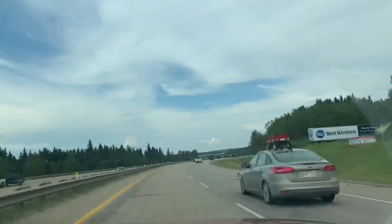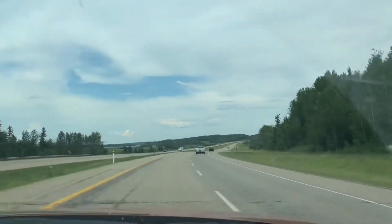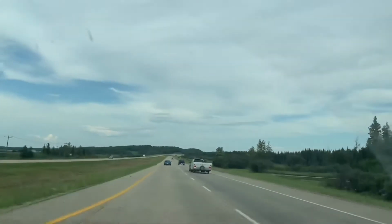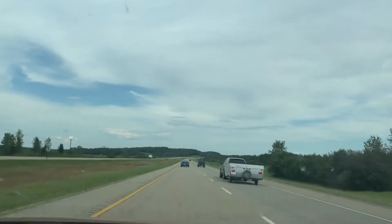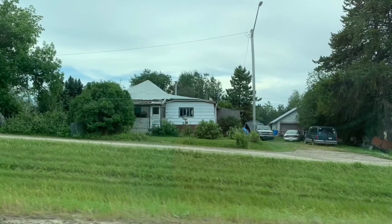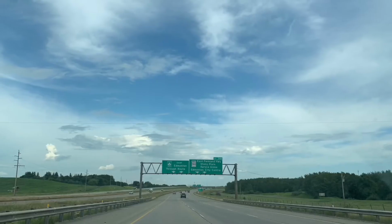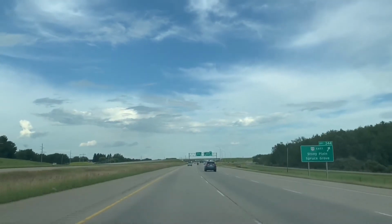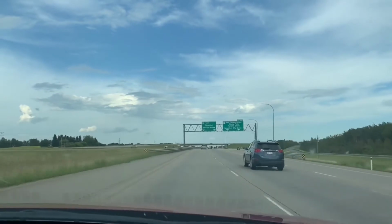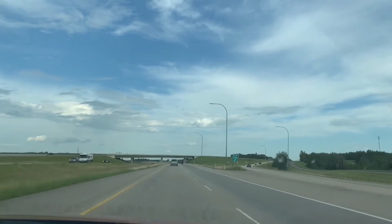And as you can see, traffic on the Yellowhead highway is not really a problem, especially on the divided section. Yes, before that you might have a little bit of traffic buildup, but on the divided section there are absolutely no problems. And we are traveling in the afternoon of the last day of the August long weekend. At the same time, on Trans-Canada Highway 1, the traffic would be bumper to bumper.